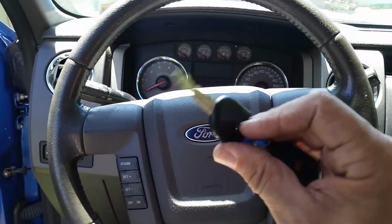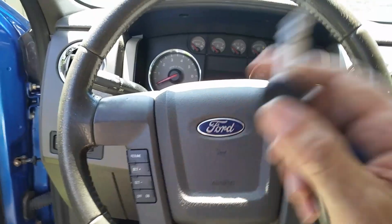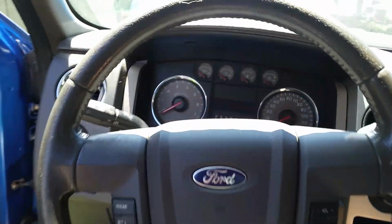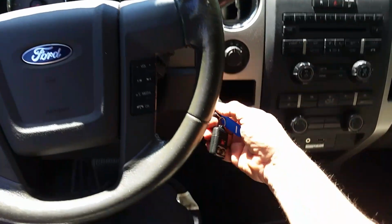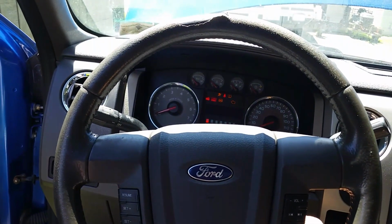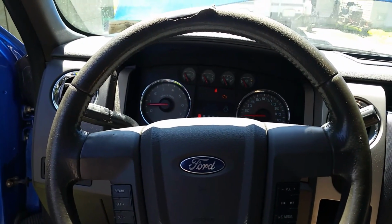So I don't think the problem here is the key, the little chip in it. I think it's just some wiring issues, electrical gremlins. But that normal slowly blinking light you see there means that the anti-theft system is working. I can put the key in now, and it's been 2 days now. Starts right up. No problems.